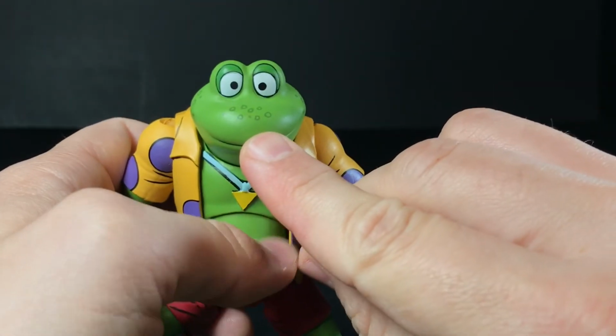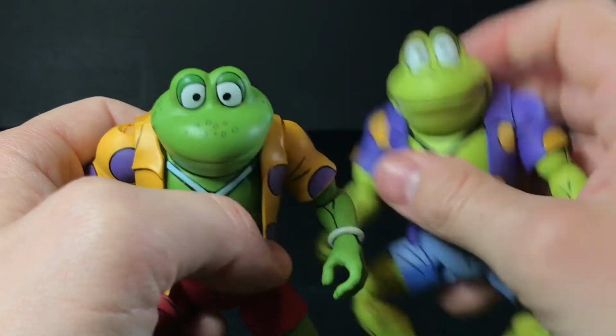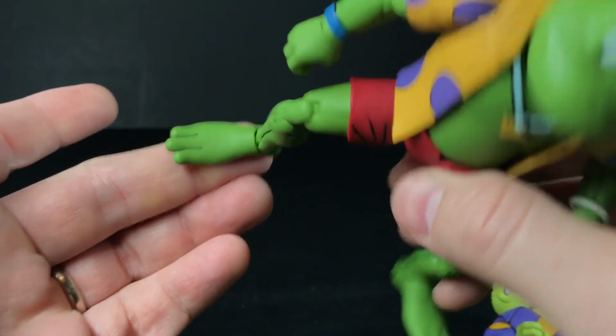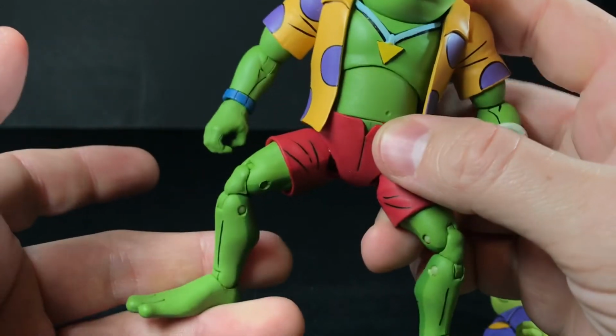They both have spots on their faces, and the smiling faces have the same spots, and the angry faces have the same spots. The frog feet look pretty good, and because they're so long, like I said, that helps really stabilize them when you're trying to get them in squatted positions.